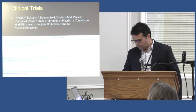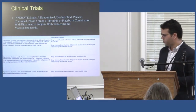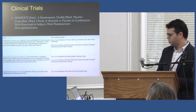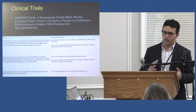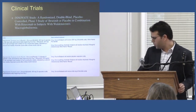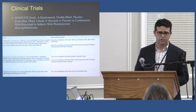So part of our division here, we do a lot of clinical trials. We participate in a lot of clinical trials, and I wanted to pick one of the most recent trials we have participated in for patients who have Waldenström. This trial looked at patients who have Waldenström and treated them with rituximab and ibrutinib compared to rituximab alone. This trial was recruiting from 2014 and has closed recruitment now. We have some patients on it, and the final results should be in January 2019.